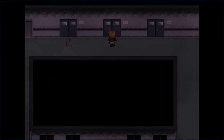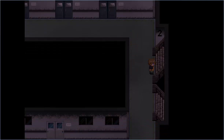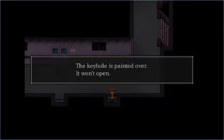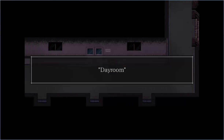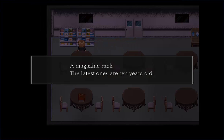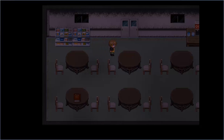Wait. Okay, paint it over. Paint it over. Okay, I guess I can't go in there. Let's go upstairs. What's this? Day room. Can I read? Aw.